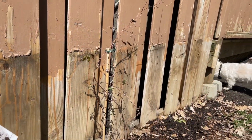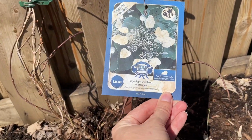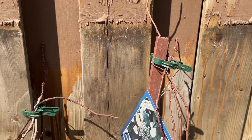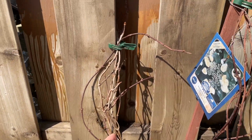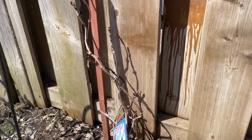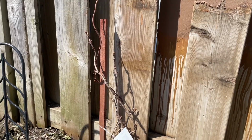So all of the remaining wood on the clematis is green because I did a little scratch test. And then I have here, I finally found the tag. It's Moonlight Climbing Hydrangea. And I just propped him up with one of those landscape pinchers. And that's the other side of him. It's got like two going that way. And this is the false climbing hydrangea. And it just looked like that the whole winter. I didn't have to do anything to it.